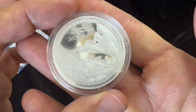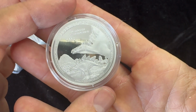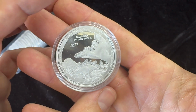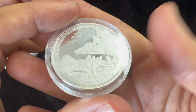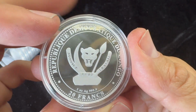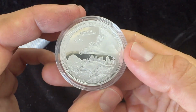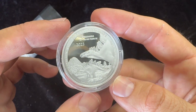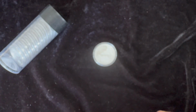This is the Prehistoric Life Congo Stegosaurus. This is the final coin in the series of 12 coins, and if you had been watching the channel from a long time ago, you would know that I was collecting this series, and wow, I'll tell you, the quality has improved over the series. We're going to take a look at some of the older releases, but the issue with this piece is that it never became available at any of the US online bullion retailers to this day. And as you can see, it's a 2023 release.